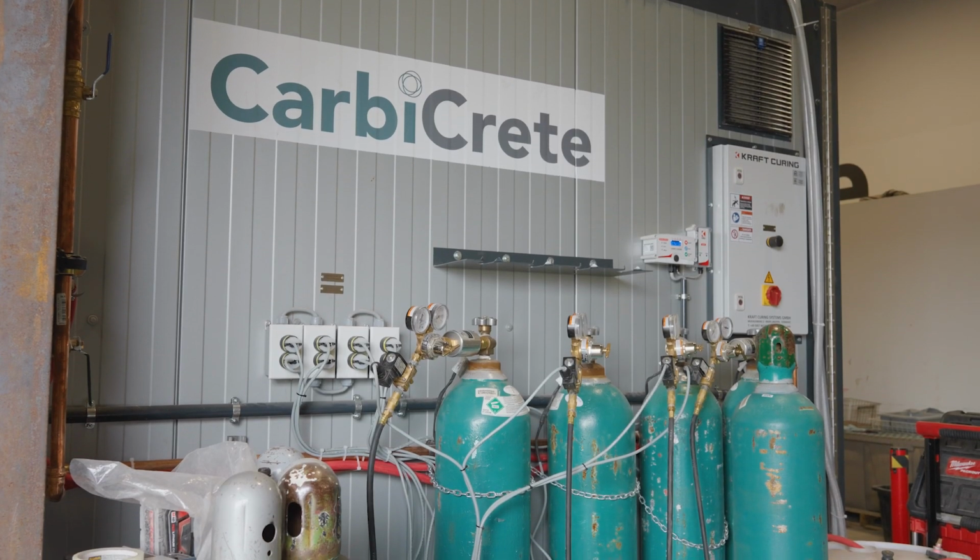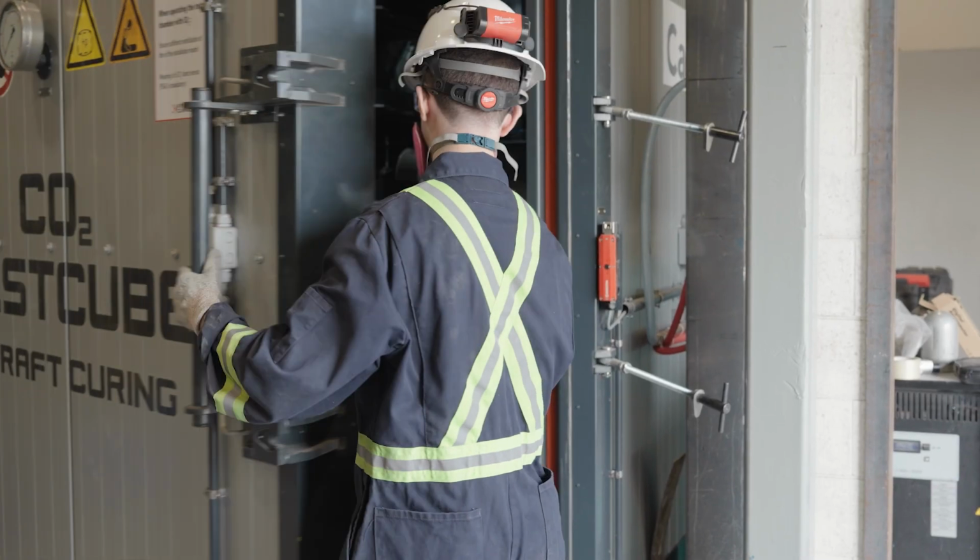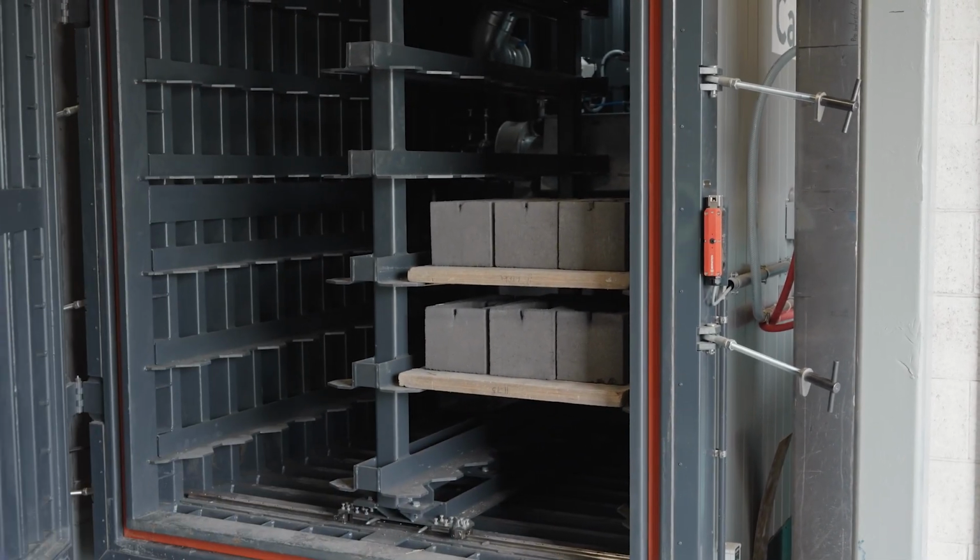It's important to be supporting these kinds of companies when they're in their early stages, so that when a bigger developer or big builder comes knocking on their door asking for low carbon concrete, wanting to make a difference with their concrete project, these companies can actually meet that demand and provide what it is that's being asked for.